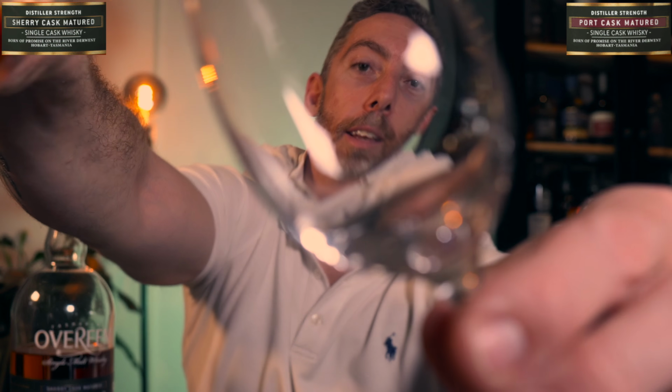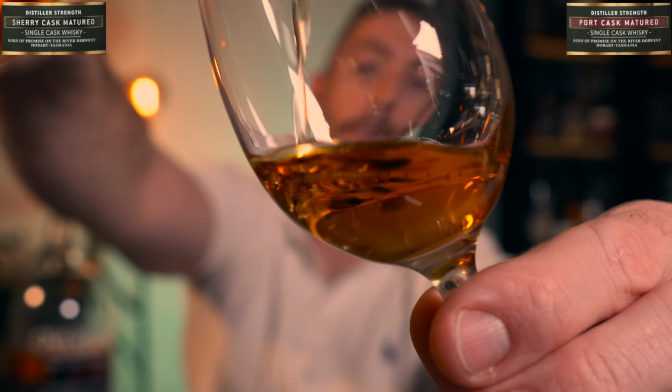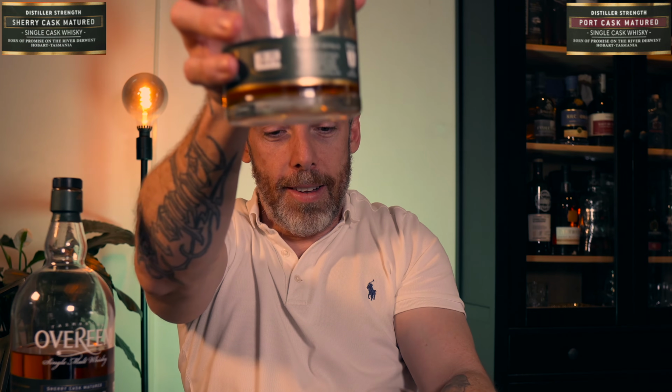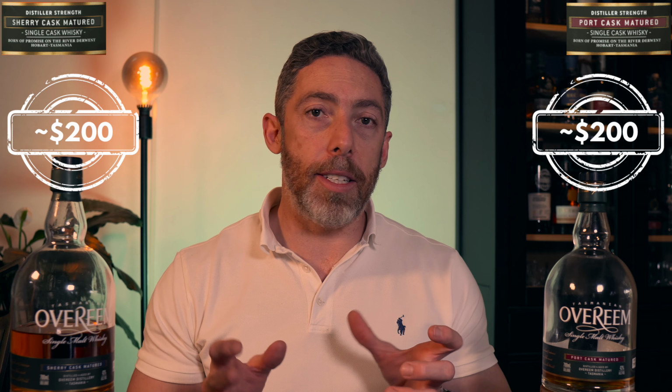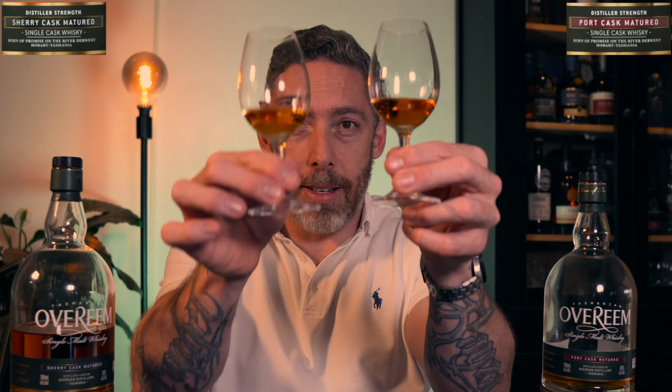Okay. Now the port. So as I say, both of these whiskeys are part of Overeem's core lineup. They are easy to get. They typically fall in the range of $190 to $200 Australian, so there's not a lot in it. In terms of a comparison for neck and neck, it's pretty much as close as you're going to get. Okay, Sherry Cask, Port Cask.